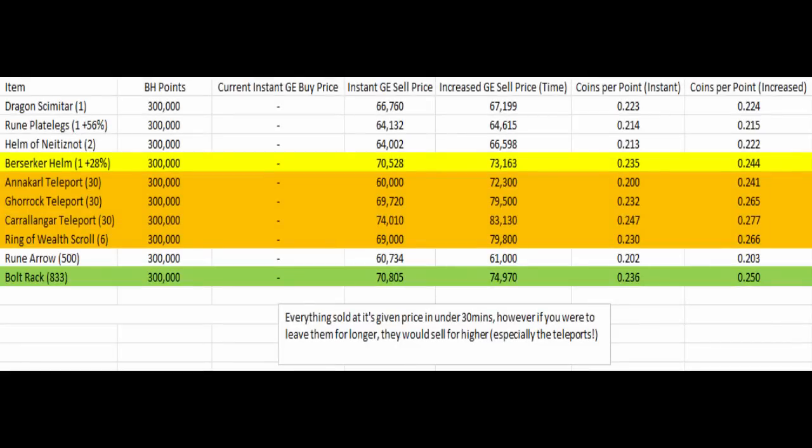However, another thing to note with the Bolt Racks and the Rune Arrows, in fact all of the shop, you can actually only buy 10 at a time. So the Bolt Racks and Rune Arrows do take a long time to buy. Also, so do the tabs. So if you are looking for sort of quick prices, I would recommend going towards the Berserker Helms. Even the Rune Plate Legs were quite good, Nezi Helm. All of those regularly traded items were quite balanced, so it doesn't really matter which one you do.